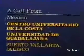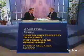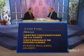Vamos ahora a Puerto Vallarta, en México. We now travel to Puerto Vallarta in Mexico, and the question is coming from the university from Guadalajara. Puerto Vallarta, Jalisco. Bueno. Sí, lo escuchamos. Sí, buenos días. Mire, mi nombre es Selma Chávez, de Hotel Regina, del Centro Universitario de la Costa.